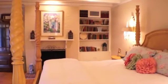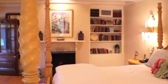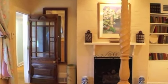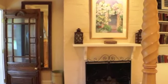What could be more cozy and relaxing than the flickering glow of the gas log fireplace? This master bedroom is special and spacious, a perfect place to end each day.